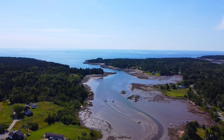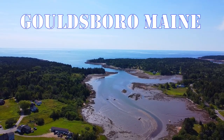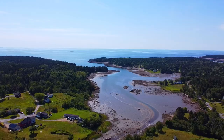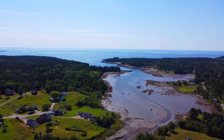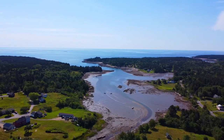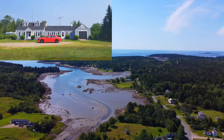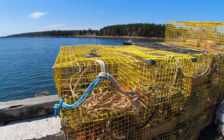Check out this overhead shot of Goldsboro, which is where we stayed outside of Bar Harbor. You're around a lot of things to do, as you can see from the map I showed you before, but it is a great place to stay. I can give you some tips on Airbnbs, the one that we stayed at. Excellent.